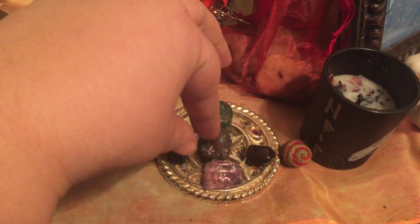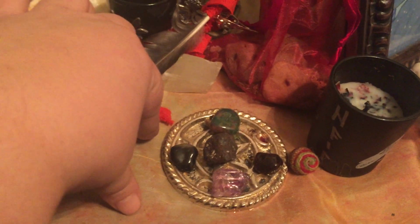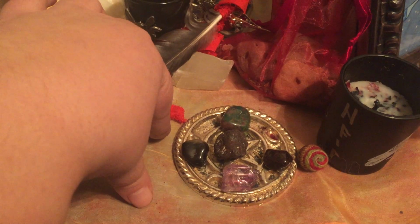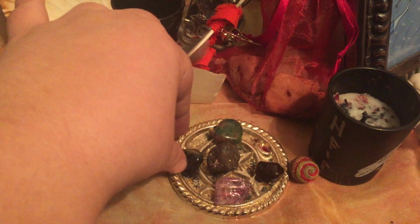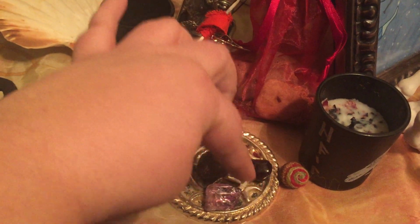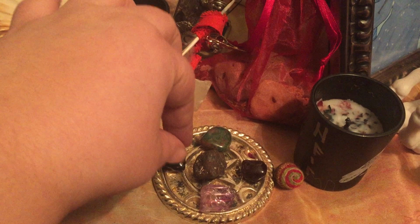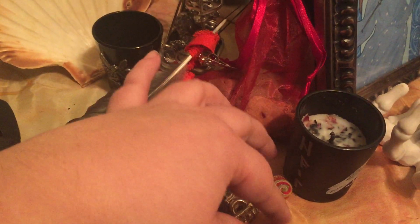Here, I kind of messed it up by pulling that up. I've got my pentacle for earth with my lodestone, and then four stones as well. This is also the altar that I use to signify the sabbat. We're coming up on Imbolc, so I've got onyx, bloodstone, garnet, and amethyst as stones to represent that sabbat.